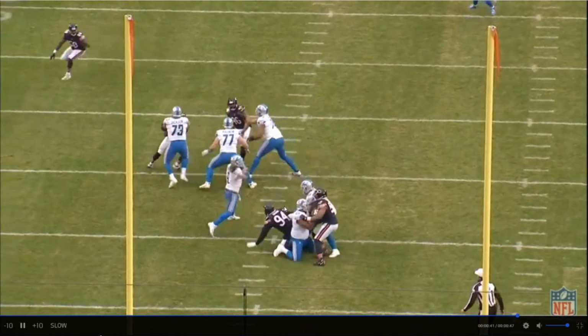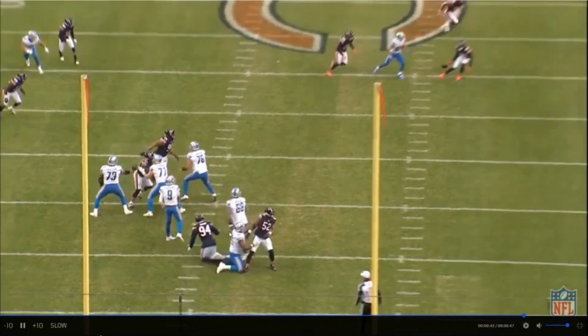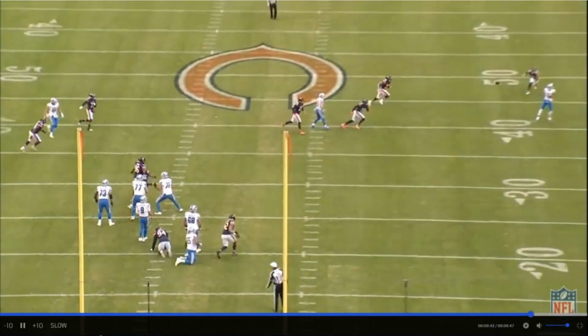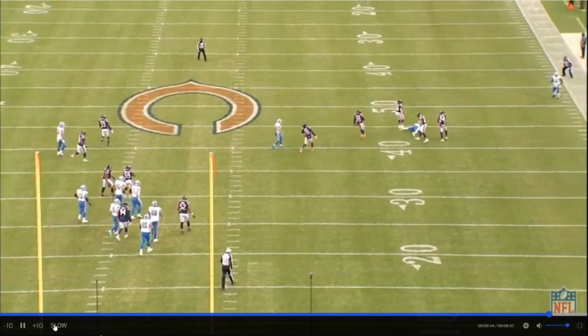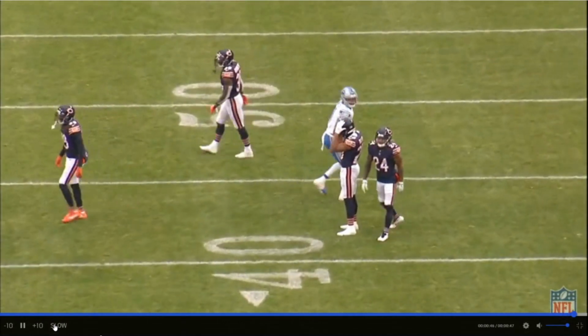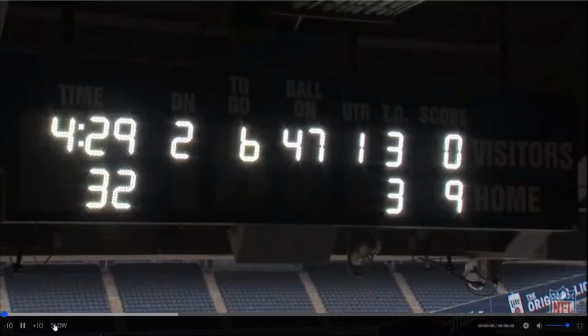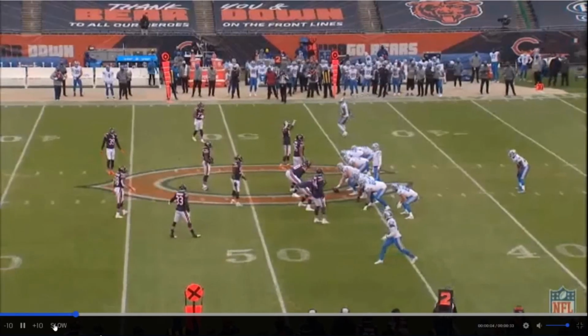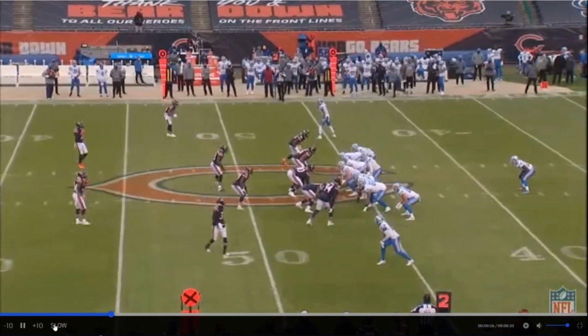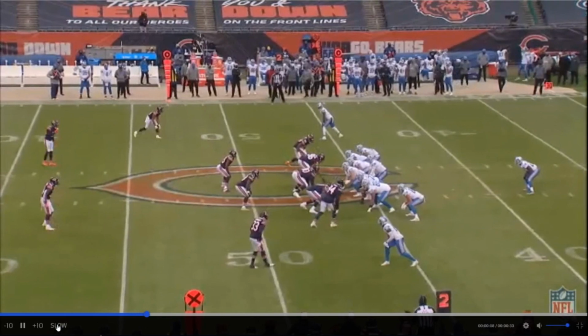And that's a good job. That's not really holding at all. Decker just drives him, and he ends up crashing into the other lineman. But a good initial surge, just wasn't able to finish it. And Decker's a mauler. He's a stronger guy. Quinn's not really built for the strong game.